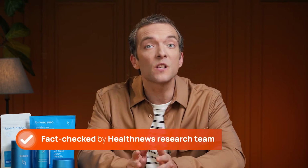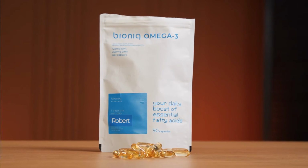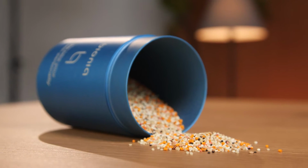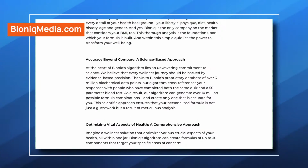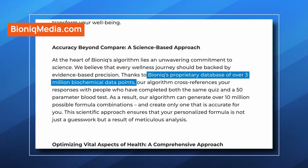Now, what's Bioniq Pro exactly? It's a highly personalized, custom-made dietary supplement tailored to each person's health needs. Bioniq, the brand behind these supplements, creates them based on your answers to a health quiz and blood test results. According to the brand, their database is made up of more than 3 million biochemical data points, which allows the AI-powered algorithm to create precise doses of specific micronutrients.